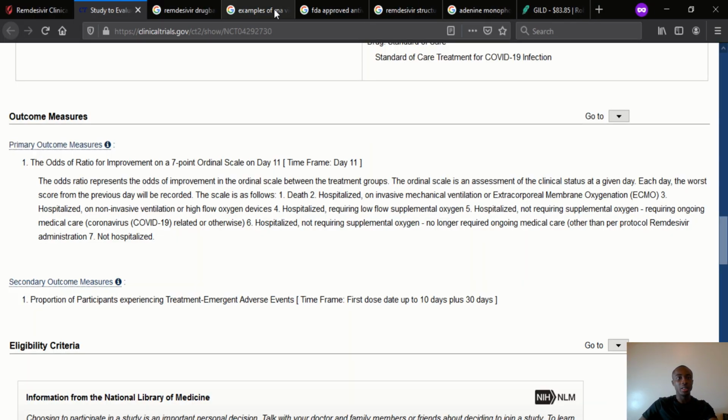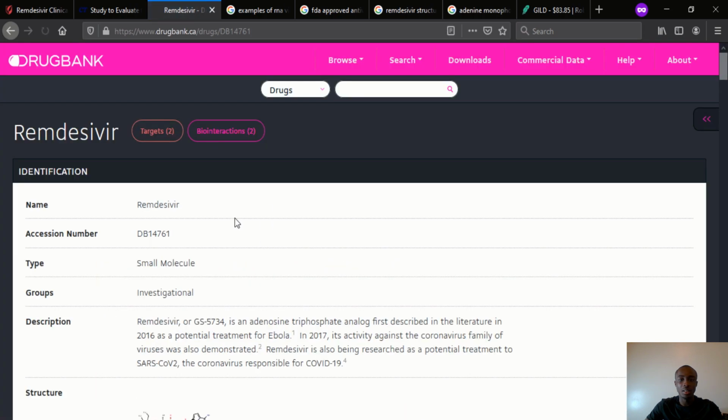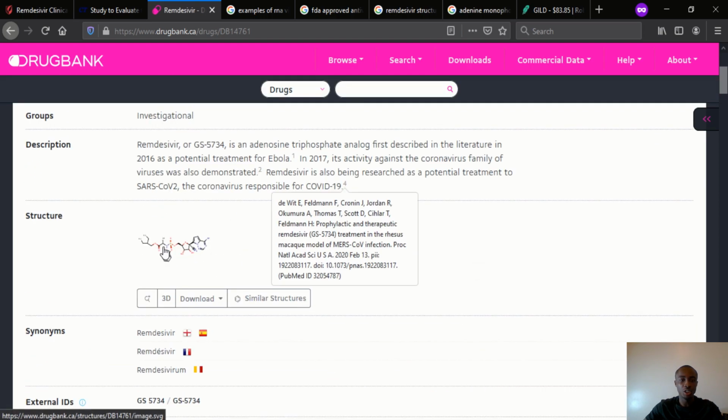Now, the next step that I took was actually to dig into the drug itself, okay? So here's what I did. I opened a new tab and I went on Google and I typed the name of the drug again, and then I typed drug bank, and then I clicked on this first link right here. And this source is very useful. You can see the description of the drug. You can even click on the structure right here, which we will get to in a moment.